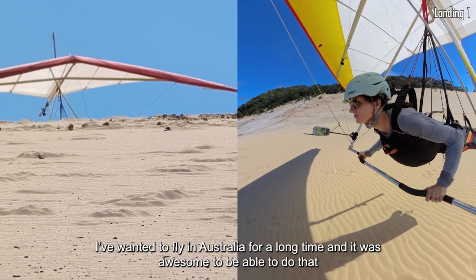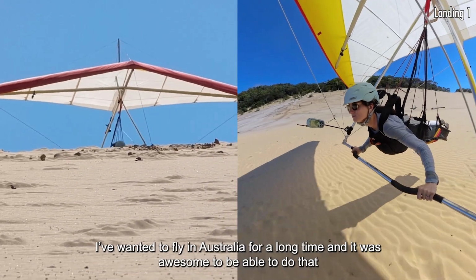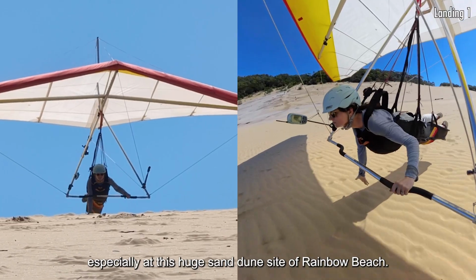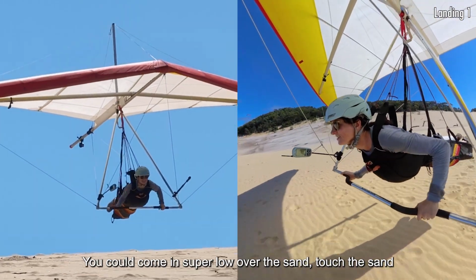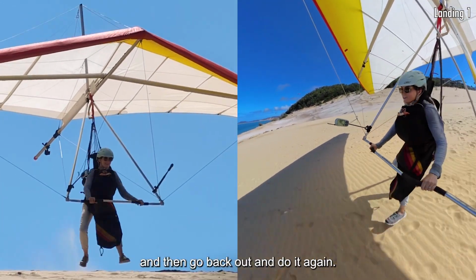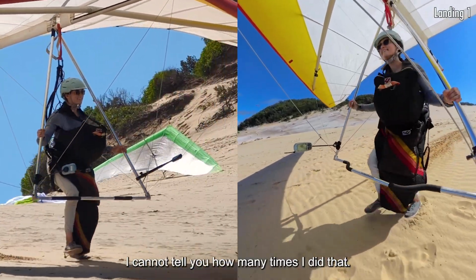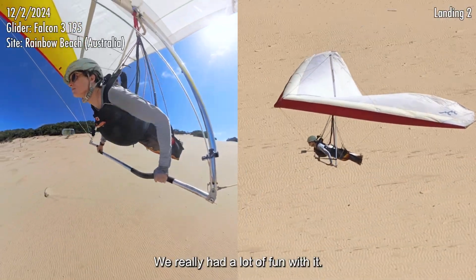I've wanted to fly in Australia for a long time, and it was awesome to be able to do that, especially at this huge sand dune site of Rainbow Beach. You could come in super low over the sand, touch the sand, and then go back out and do it again. You could also skid to a landing just like here. I cannot tell you how many times I did that. We really had a lot of fun with it.